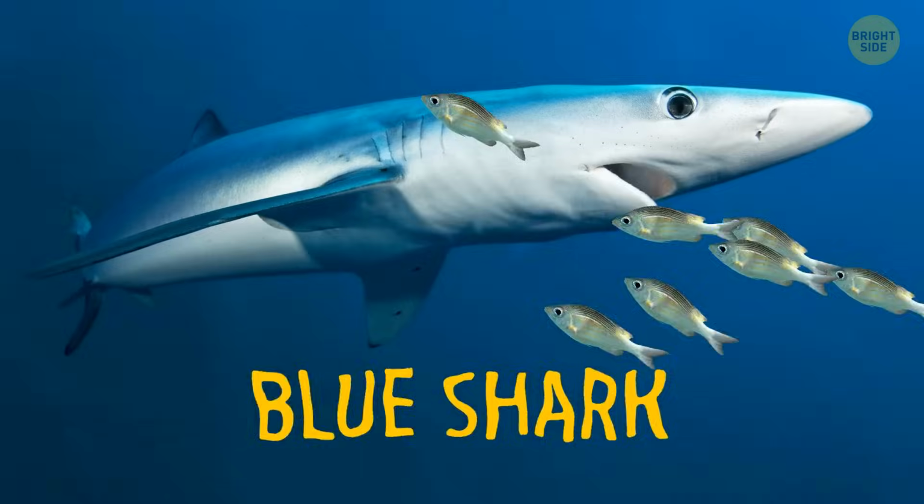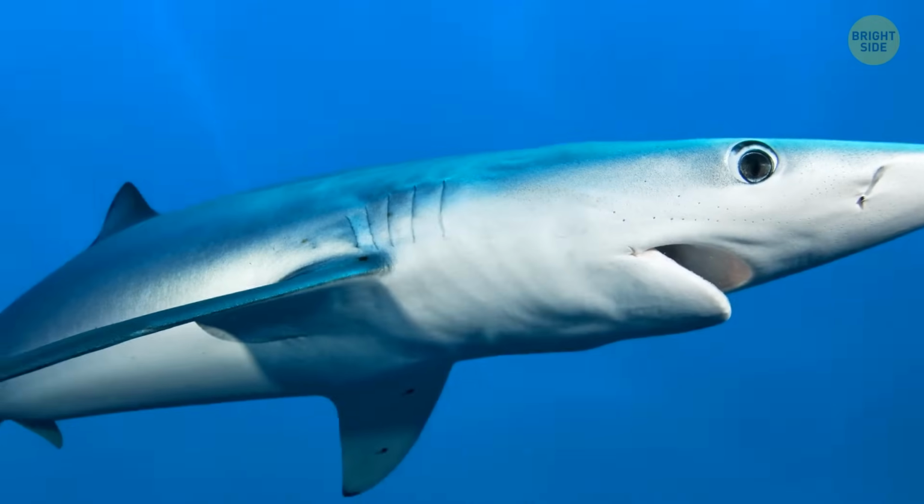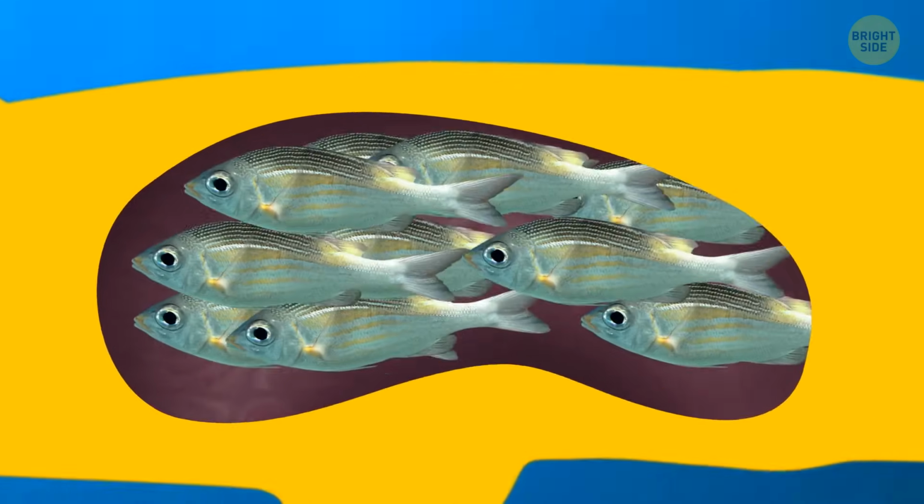Blue sharks eat a lot, often more than they need. Some of this food can remain undigested for weeks till it's needed for energy.